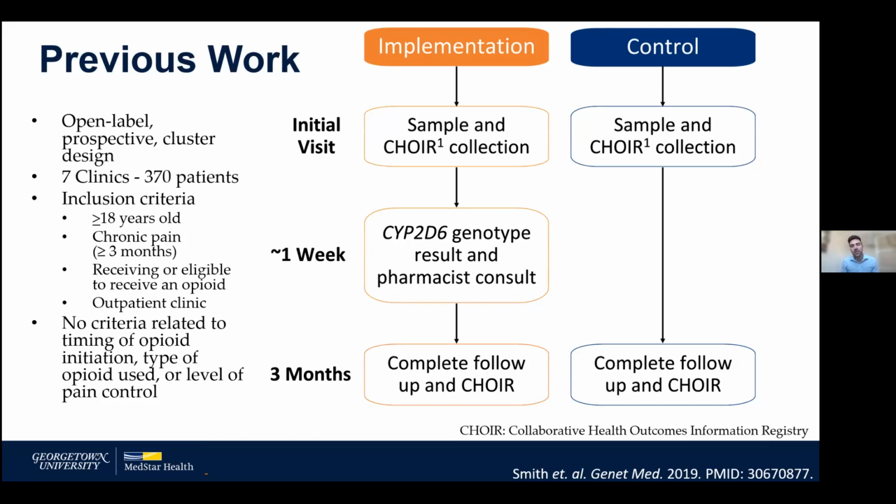And then asked some questions, shown here as Choir, where we asked a lot of questions, but the main one was pain intensity. That was our primary outcome, was to see if pain intensity was different between baseline and 3 months later. And in the control arm, we did that stuff and we just kind of sat back and let the doc do their thing.